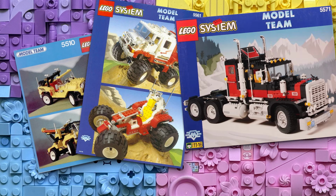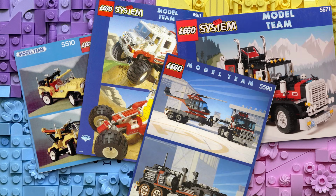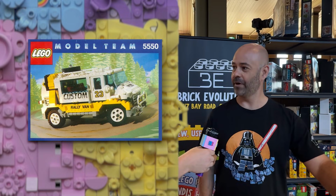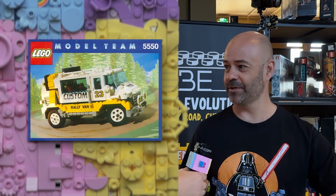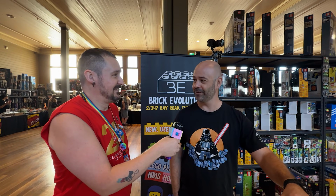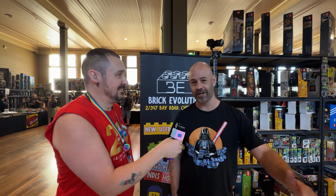Oh yeah. And if I had to put a set on it, it was my original Safari truck, the white Safari four-wheel drive. And I remember the old Technic instructions, spot the difference. And I remember screaming and fighting over it and not being able to get it to work and tearing it apart. Yeah. And then finding it again as an adult. And then now I have the entire Model Team theme set.